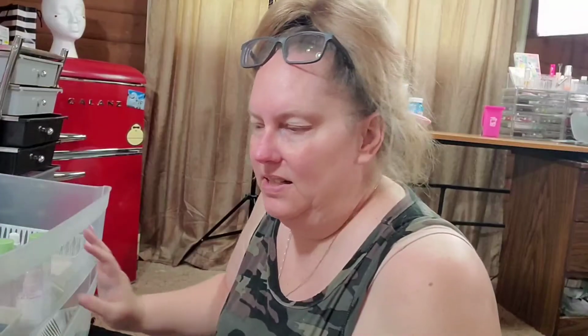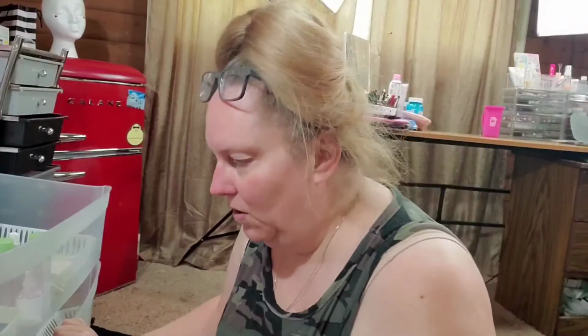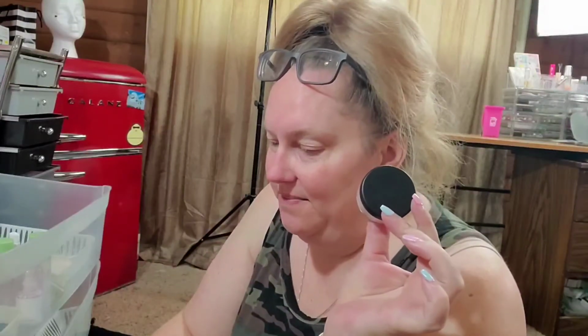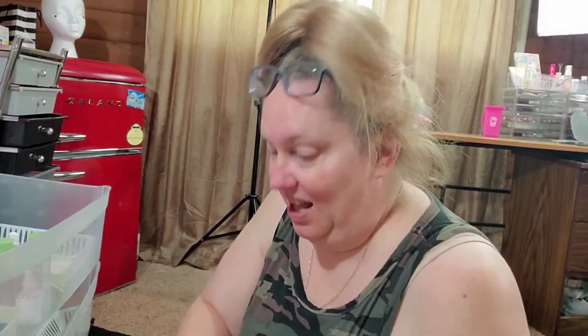All right. This is the CXC, another product of Christian's. The owner's name of CXC is Christian and his partner, Cole. This is their setting powder, F2. I love this. Again, dry aging skin, I need a finely milled setting powder. Normally, I would always go to my Jeffree Star, but this has such a strong cotton candy smell. Christian saved the day. CXC, this is some good, it's good. I like it a lot.